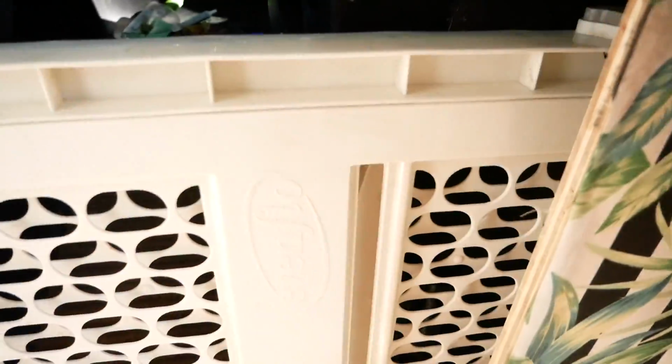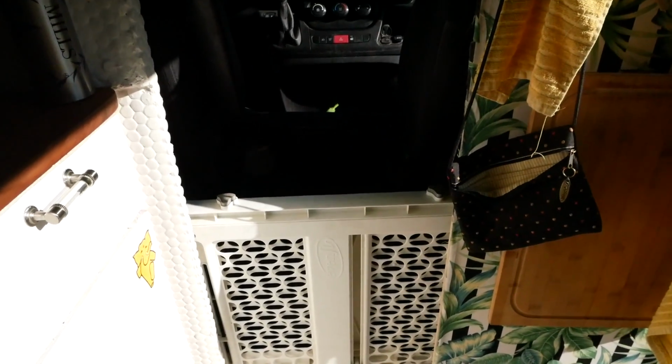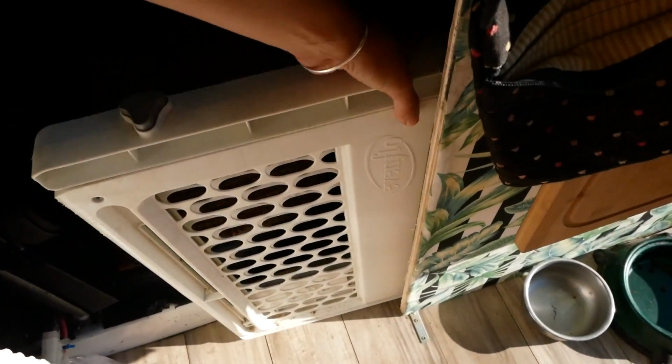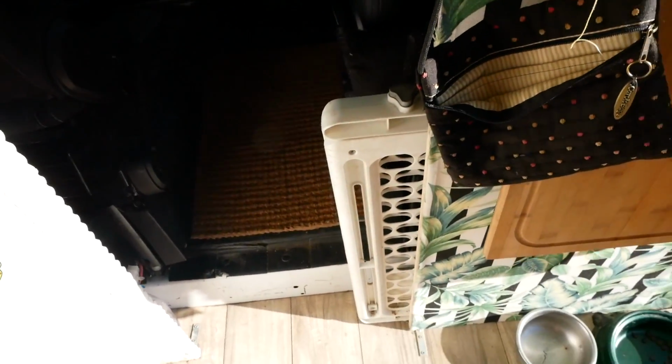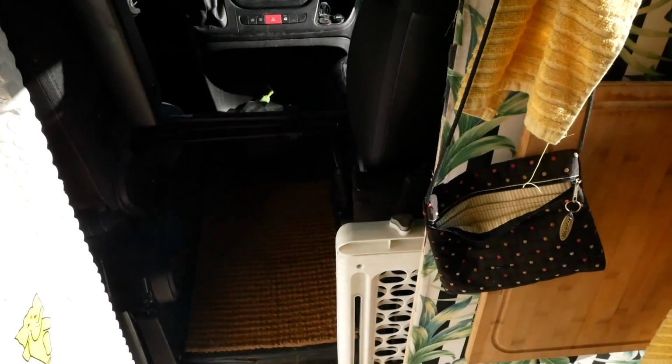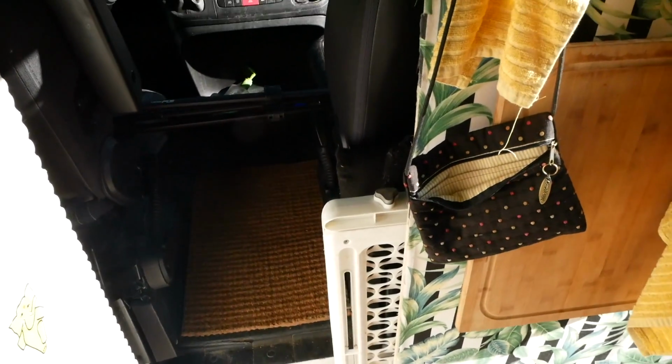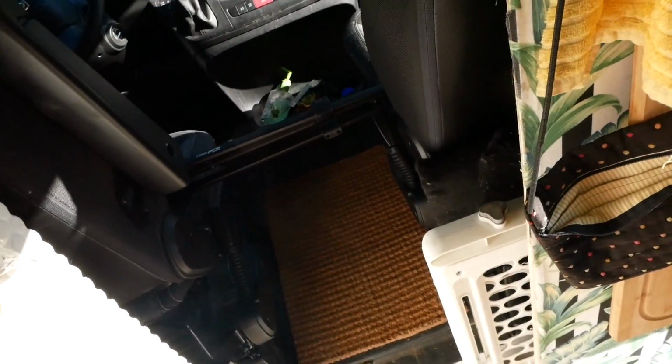And then here is a baby gate for William so that he doesn't go up there, especially in the hot months. I don't like him to go up there because then he gets really hot, and I don't want that to happen to him. It's better to be back here because it's insulated and it's cooler.